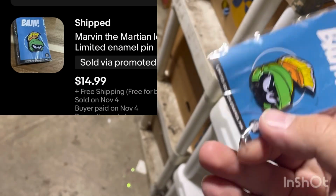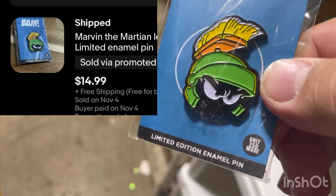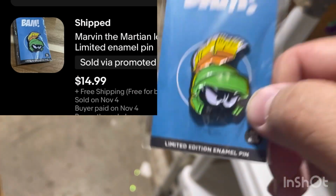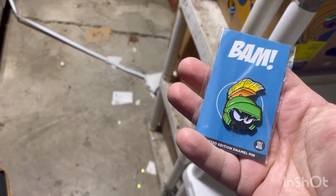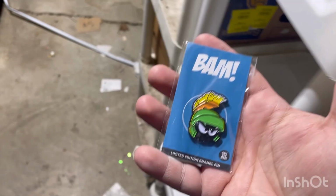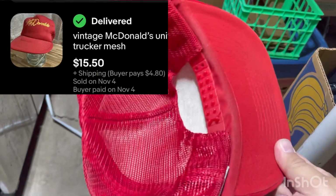Marvin the Martian, $15 free shipping, one of only 250 made, limited edition, just a pin. The pins are easy money. Vintage McDonald's trucker snapback.